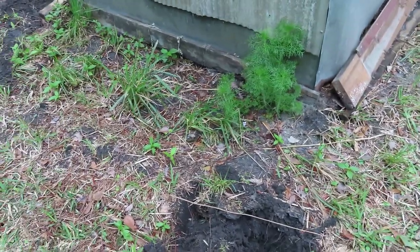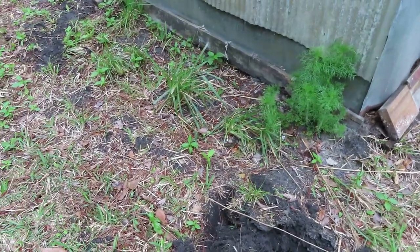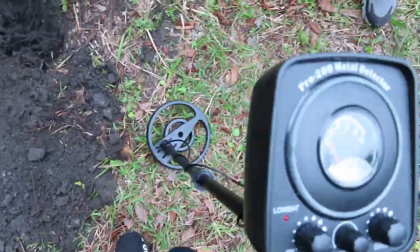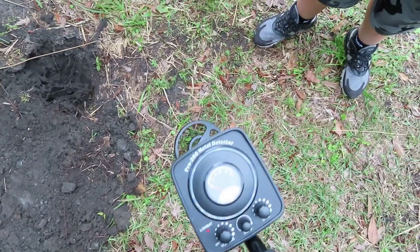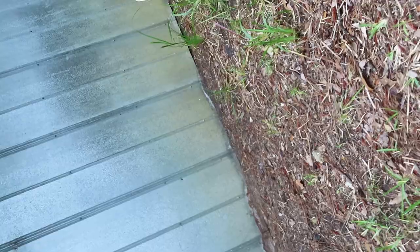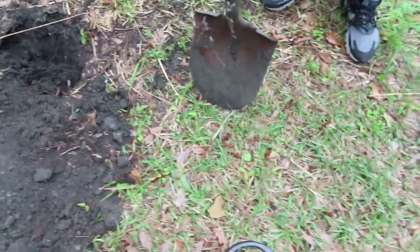Whoa, where was that? Okay. Is it going to 10? Hang on. Let me try this. Let's see. Yep. Oh. That was 10 right here. Move it till you get right on the middle of it. Okay. Like right there. Let's just don't step on it.